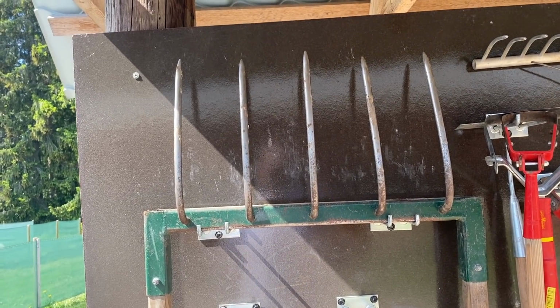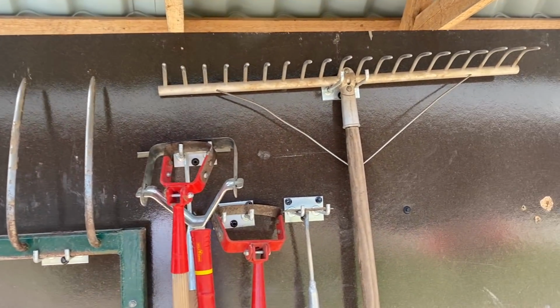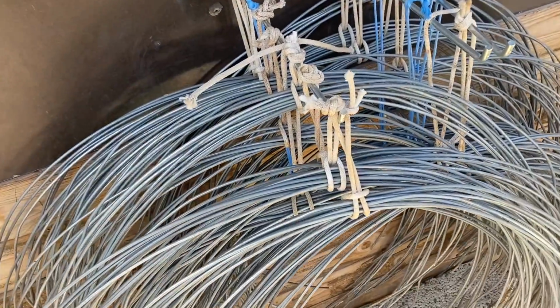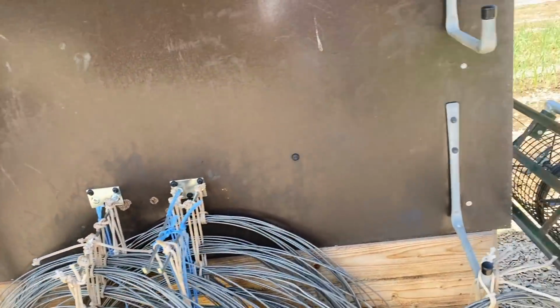A 75 centimeter rake is essential. If you're using a half as wide rake, it takes you twice as long. That means I finish at lunch, you finish at dinner. And then standardized hoops made out of 4mm galvanized wire for the beds, for the row covers.